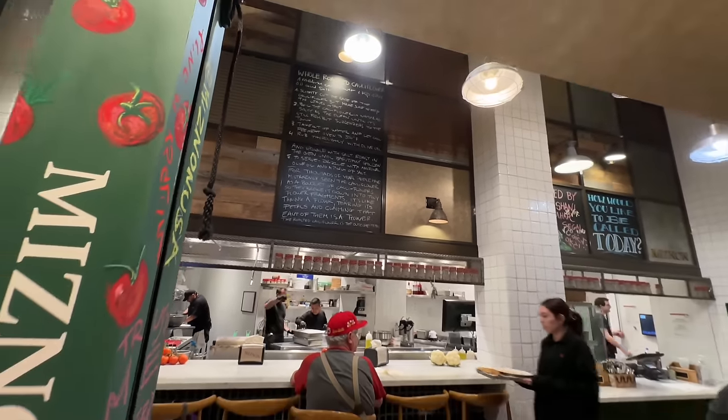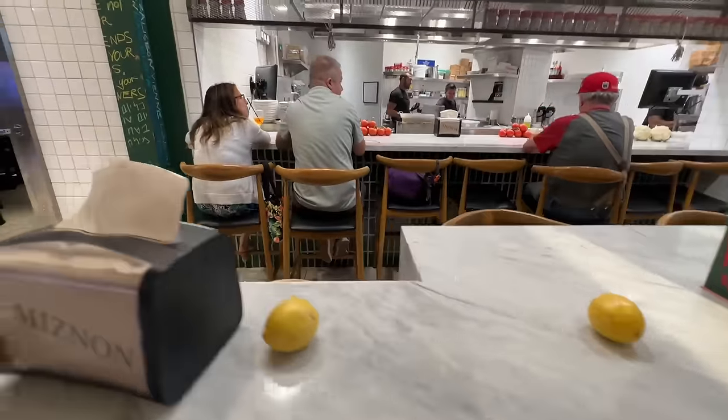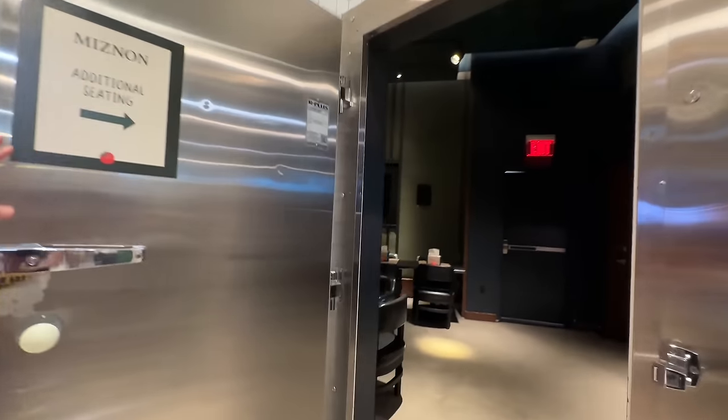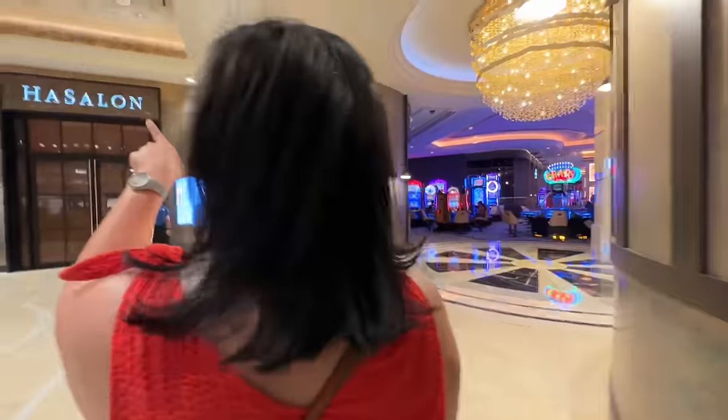All right. And I guess there's several layers of seating here. You can sit here or over there. And then there's like a secret room here. This was a secret room when it was Moon Palace, and now it's open. Very cozy. And then right across here is Ha Salon.